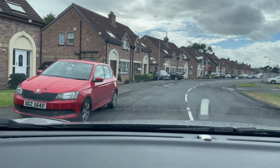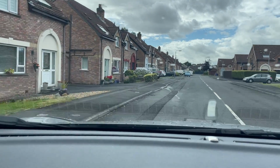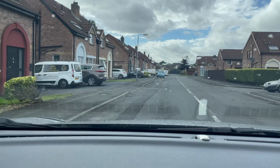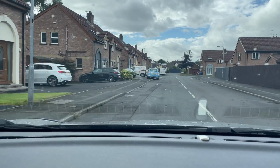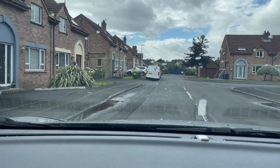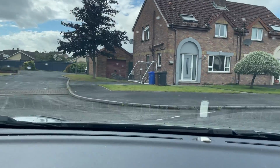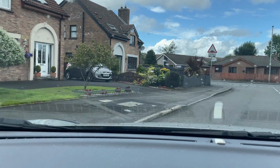So again, we're still in a fairly residential area here. Cronston Cottage Park is the street that we're on. And the road curls very, very tightly to the right here, just after the Fusion van there. So again, we're just checking because we are easing off, just giving a slight touch of brakes. And we're going to take the next junction left here, emerge.